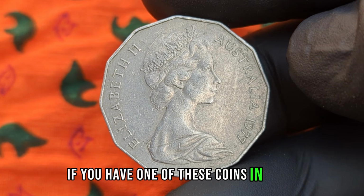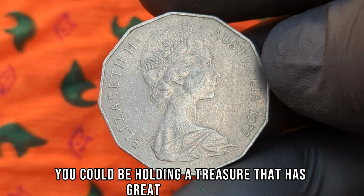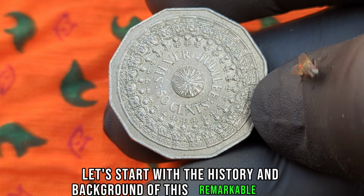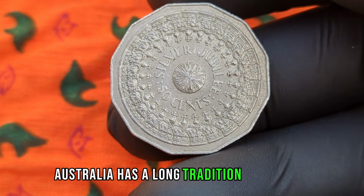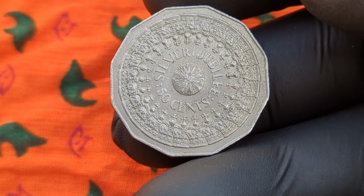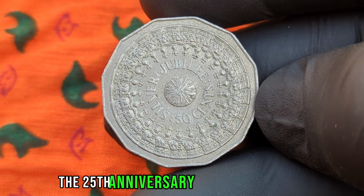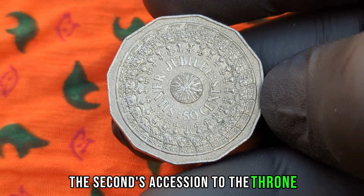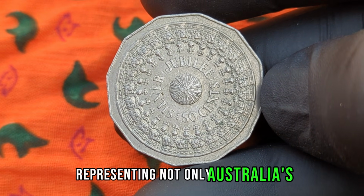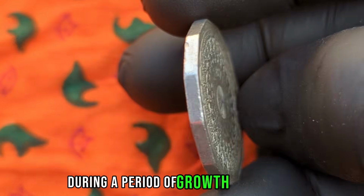If you have one of these coins in your collection, or even if you come across it in circulation, you could be holding a treasure that has great significance and growing market demand. Let's start with the history and background of this remarkable coin. Australia has a long tradition of minting commemorative coins to celebrate important events in the nation's history. In 1977, the country chose to honor the Silver Jubilee, the 25th anniversary of Queen Elizabeth II's accession to the throne. The coin was specially minted to mark this milestone, representing not only Australia's connection to the monarchy, but also its pride and national identity during a period of growth and change.